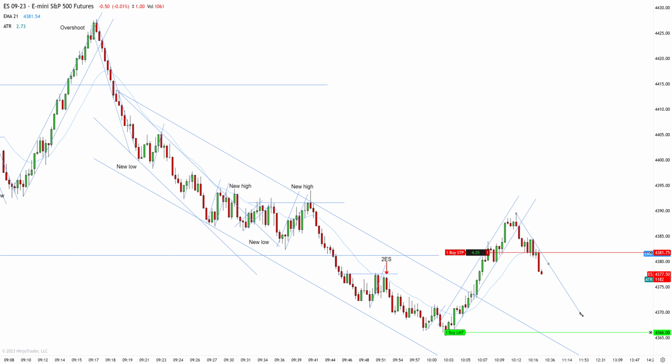It looks like the channel down is actually wider, so I'm going to copy it like this. This was a new high, first entry long, pullback, second entry long failure. This was the main downtrend that needs to get a new extreme. This was our second trade, 10 ticks. I'm going to mark it as a failed second entry long, and hopefully it makes sense why we took it.